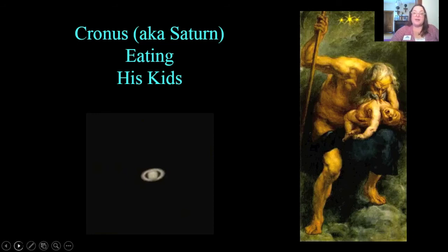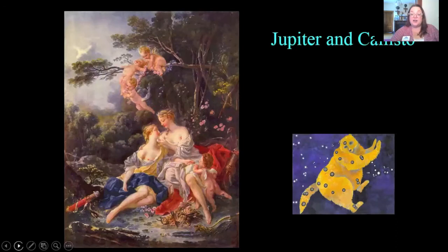All right, so that gets us back to Callisto. So remember, that's the name of one of Jupiter's moons. And I wanted to talk about Callisto specifically because she kind of gets two celestial objects named after her. So one of Jupiter's moons is named Callisto, but then there's also a constellation of a large bear called Ursa Major. And Ursa Major is the same as Callisto in mythology.